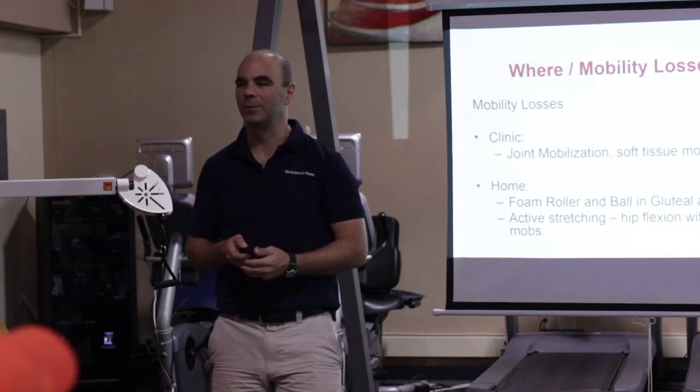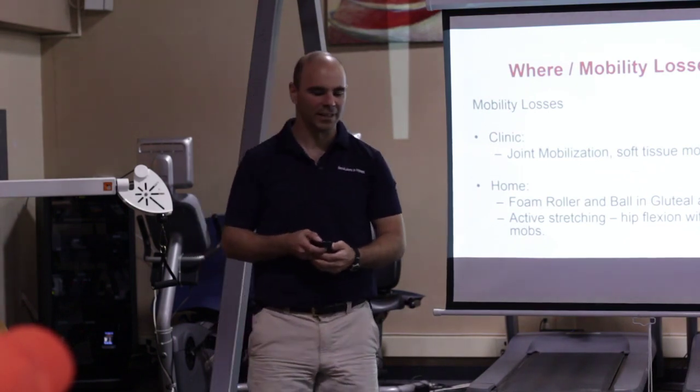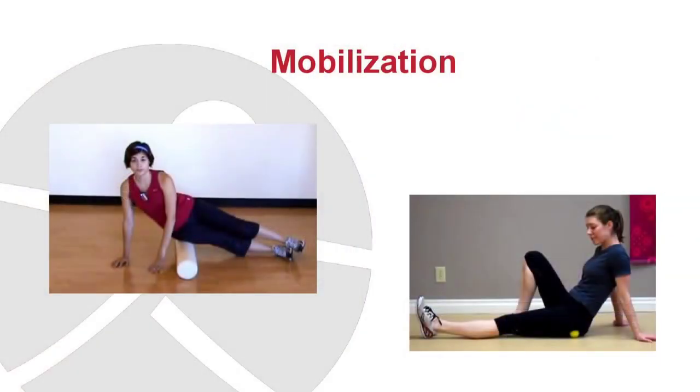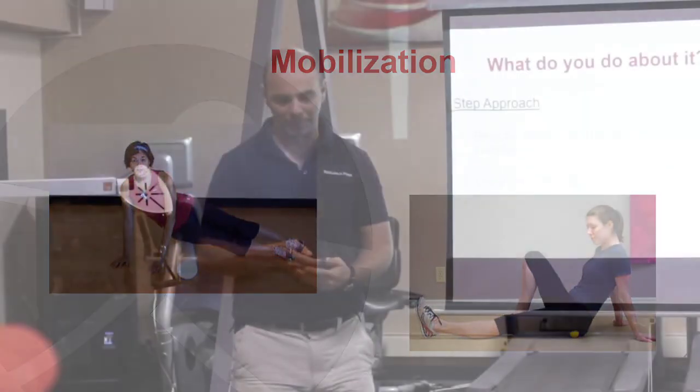You come in to see us and we give you a fair number of exercises to start to untie the stiff stuff. Whether it's using the foam roller of death, or a ball in your glutes, there are many other tools you can use to start to unlock these nasty spots in the body, whether they be soft tissue or joint.